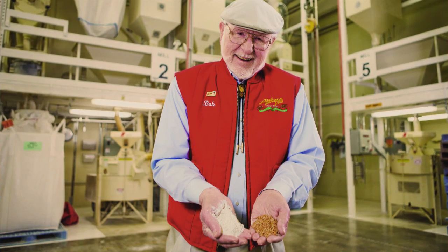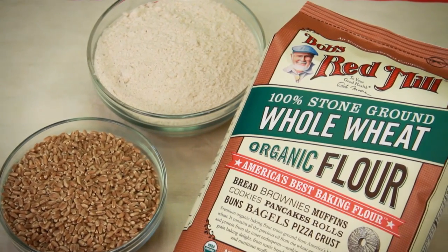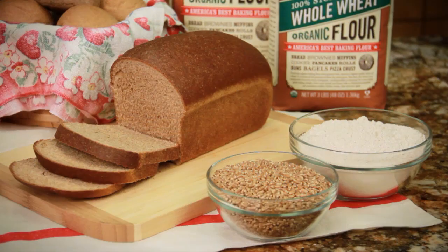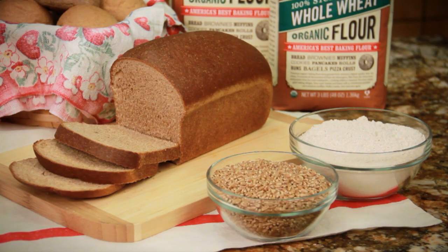But that is where the similarities end. Let's look at what makes each of these flours unique. Whole wheat flour is milled from whole grain hard red wheat. This particular variety of wheat has a rich, nutty flavor, a dark, ruddy color, and a high level of protein, upwards of 14%.